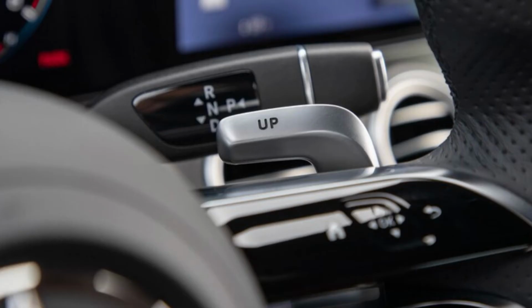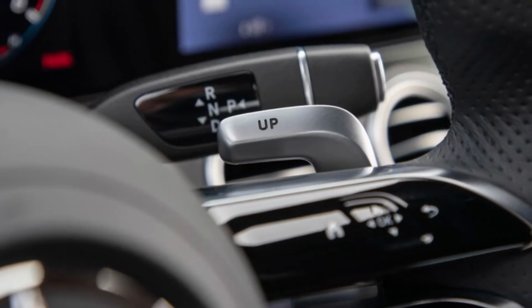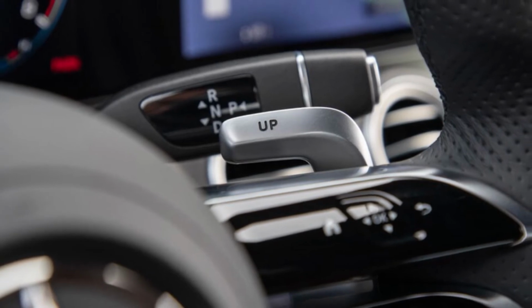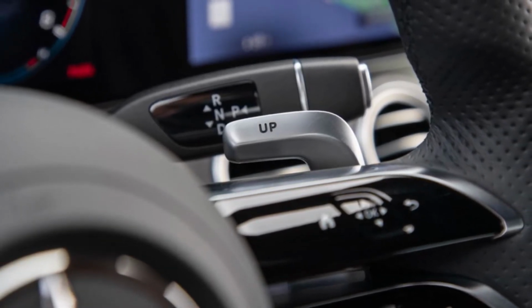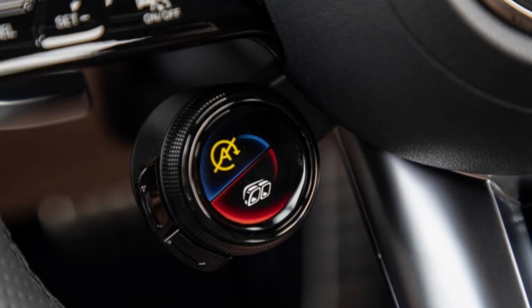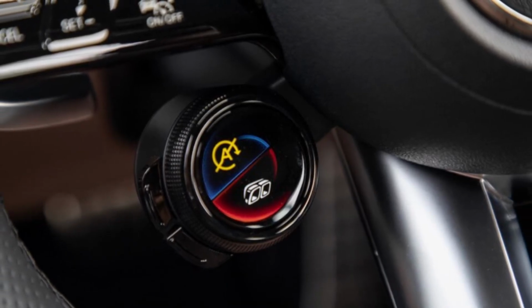Porsche 911 Carrera - $98,750, 379 horsepower. No list of sports cars under $100,000 is complete without the Porsche 911, regardless of how powerful it is. That's not to say the new 992 Gen Carrera is some weakling.